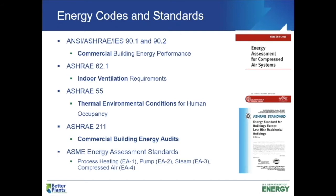And then taking that even a step further would be the ASME energy assessment standards that are developed on 4 specific areas. There's one for process heating, there's one for pumps, for steam and compressed air. And these are fairly prescriptive standards as to how you should do an energy assessment in each one of these system areas. Okay. So these are the relevant codes and standards in the energy space.